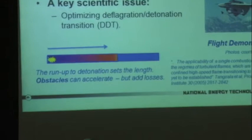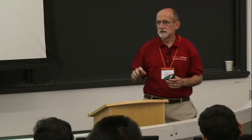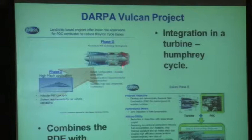So there's a trade-off, a balance that you'd need to play there in terms of the development of that as a concept. This idea of putting a pulse detonation tube in for propulsion has been taken even further and say, well, could I put it in an actual engine cycle? All right, so again, this gets back to a gas turbine where you're putting this right in place of the existing gas turbine and you get this pressure rise through the combustion chamber.